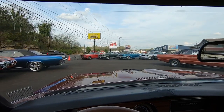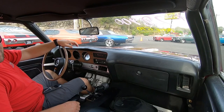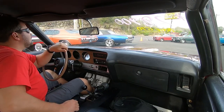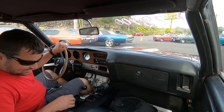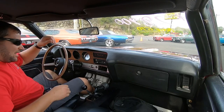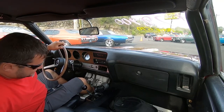Let's take off, see how she drives. All right, this is the first time I've driven this ride. I'll go over everything that I see and let you know, that way you know everything about it. I did notice one thing. I didn't see any inner seat belts. They got them on the left side. They don't have them on the right side. So that may have to be added to the car.